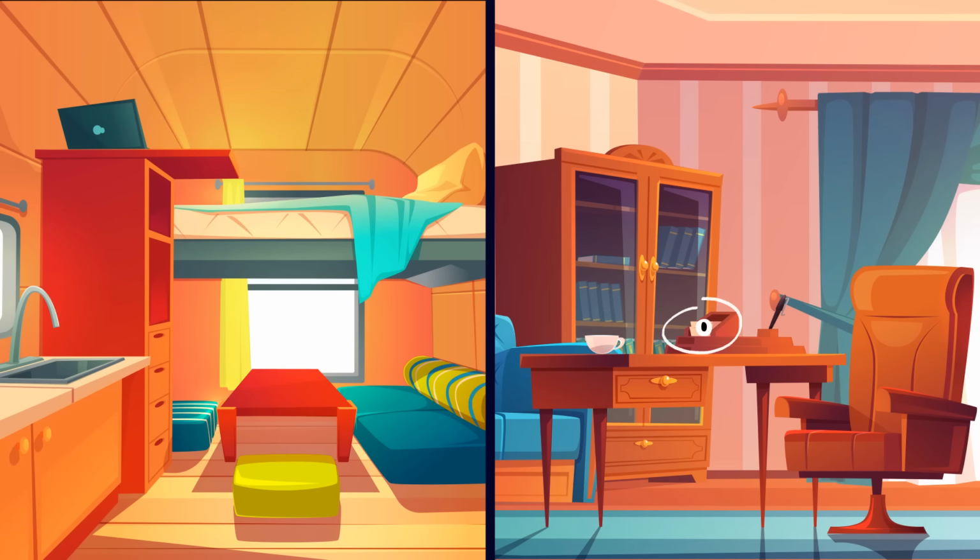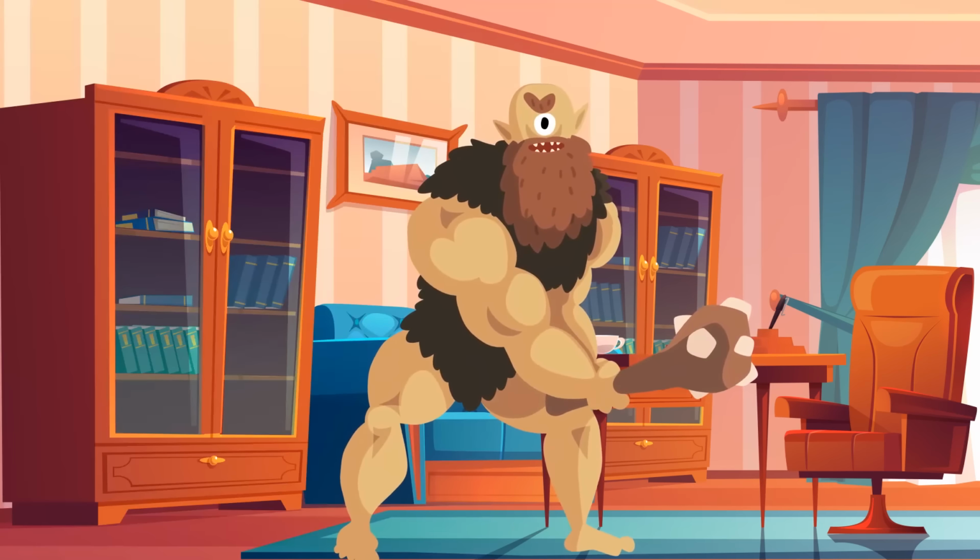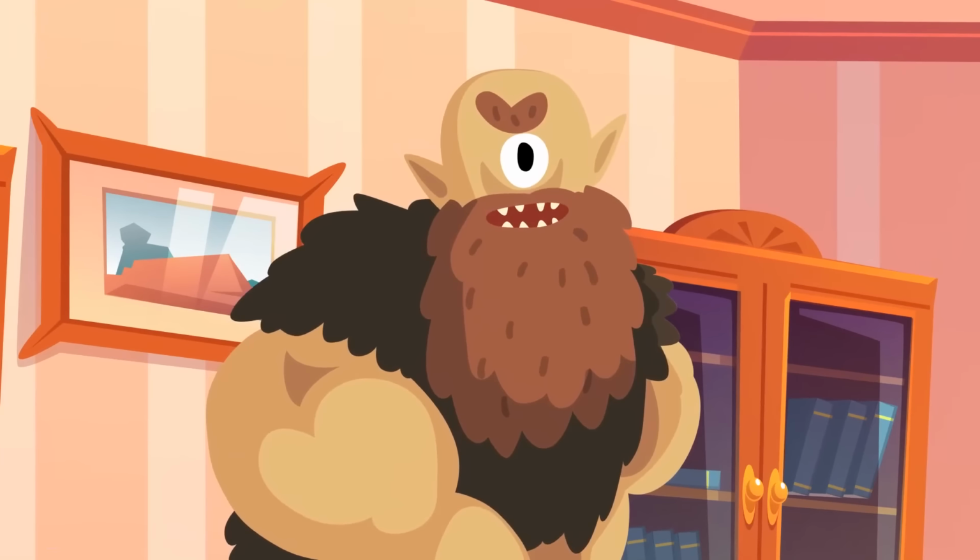Did you notice this strange object in this room? It looks like a pair of glasses, but it only has 1 lens. Well, that's because it belongs to a Cyclops. They only have 1 eye. So that must be his place.